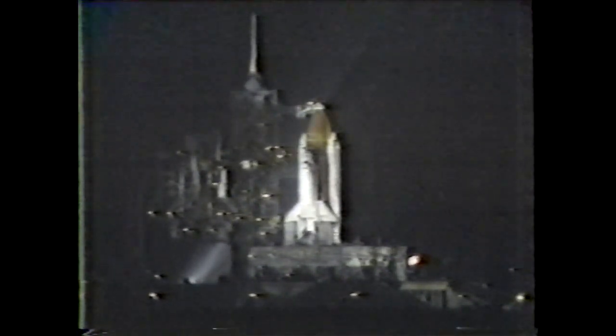T-minus 3 minutes, 30 seconds. The vehicle is now on internal power, running off its onboard fuel cells fed by ground reactants through the T-0 umbilical.